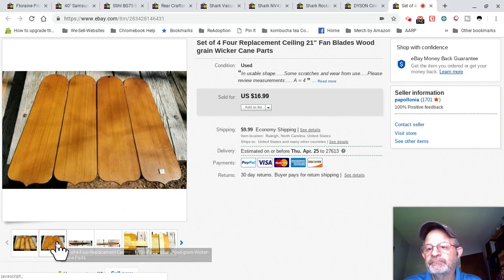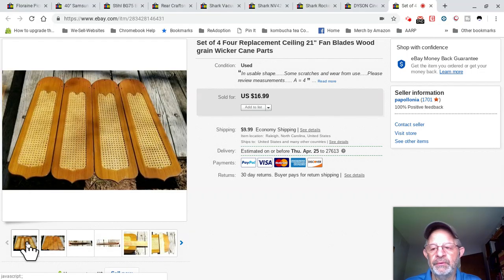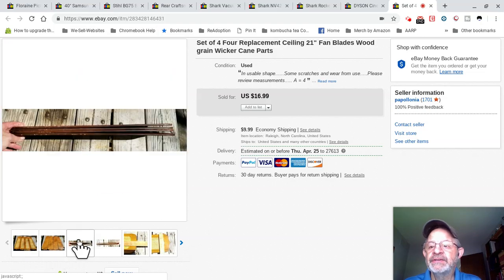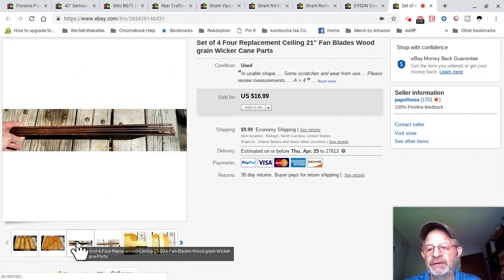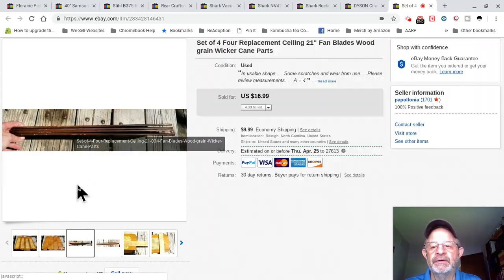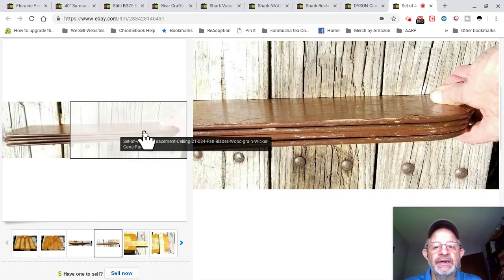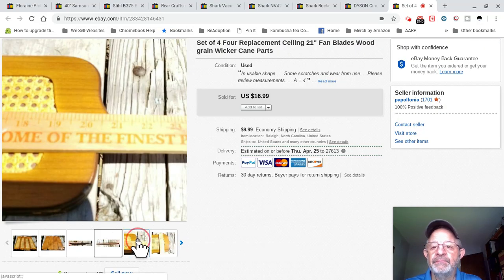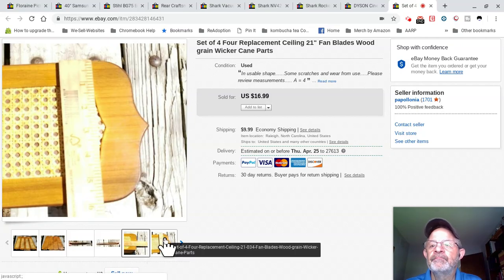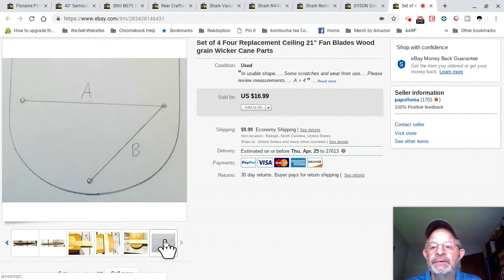The backs were good, but who sees the backs? But I guess you could flip them over if you don't want to see the wicker. Like I said, I try and show all the damage on the parts. The ends are a little damaged. And here are the ends again, the other side. Here's the measurement of the fan blade itself. That measurement. What else do we got here?